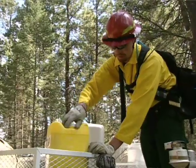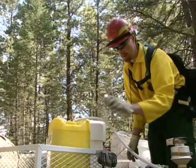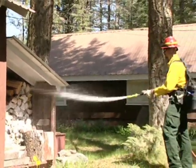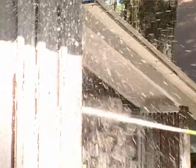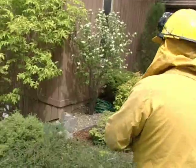Now, you may be wondering how additives to water such as foam and gels fit in. Well, foam can make your water go a lot further. In fact, it can reduce water usage by as much as 2/3. Foam can also be very effective at covering vulnerable nooks and crannies and fine fuels. But it'll only last up to an hour, and it doesn't apply well in high winds.